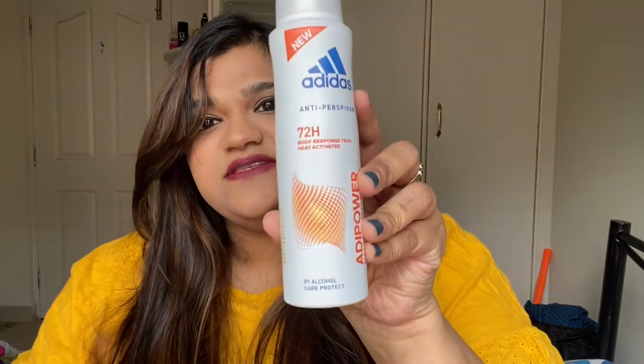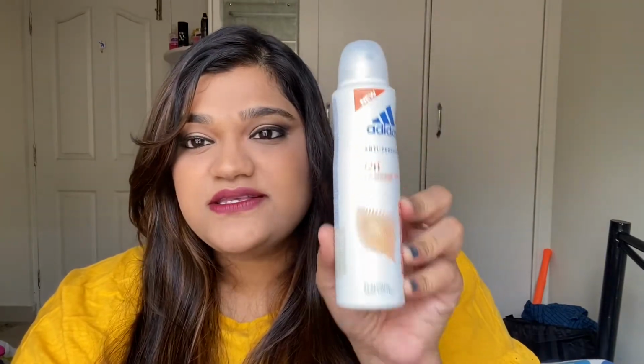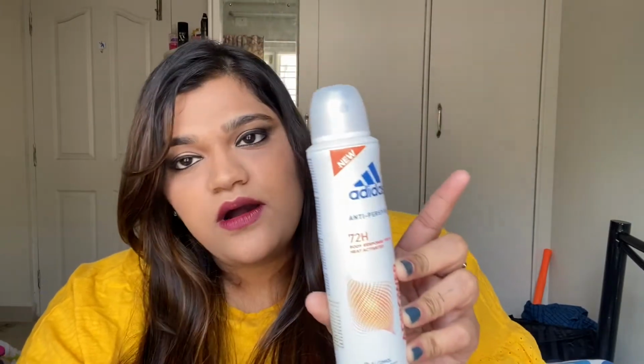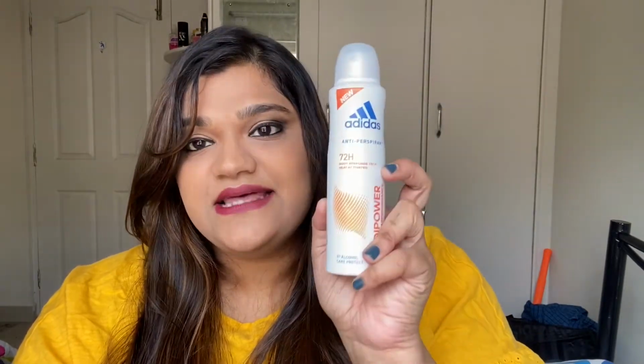So the next product I'm going to talk to you about is the Adidas Antiperspirant 72 hours. As you guys know, I'm a hardcore Nivea fan, but if Nivea is not around, this is what I'm going to be using. This really works the whole day. You can wear it in the morning, take a shower, go work out, have your whole day done, come back, and you're still not going to have an odor. This is amazing. Trust me guys, buy this and thank me later.